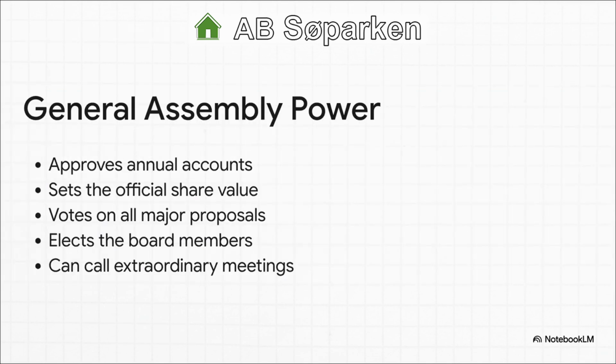And make no mistake, the General Assembly holds the real power. They're the ones responsible for approving the yearly finances, they officially set the value of all the shares, which dictates the maximum price you can sell for, and they vote on any major projects or changes to the rules. The board works for the members, not the other way around.